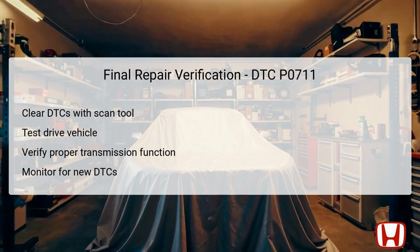After all necessary repairs and replacements have been made, it is crucial to perform a final verification to ensure that the DTC P0711 is resolved. This is achieved by clearing the DTCs using a suitable scan tool and then conducting a thorough test drive of the vehicle. During the test drive, pay close attention to the transmission's responsiveness and overall performance to ensure it is functioning smoothly without any disruptions.